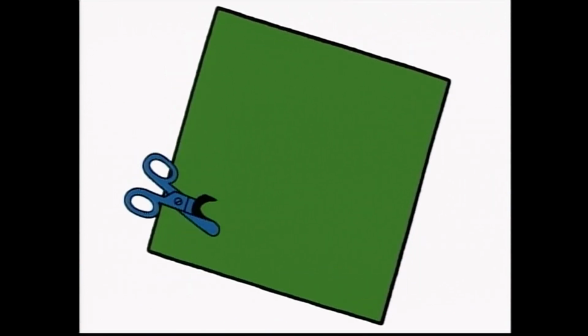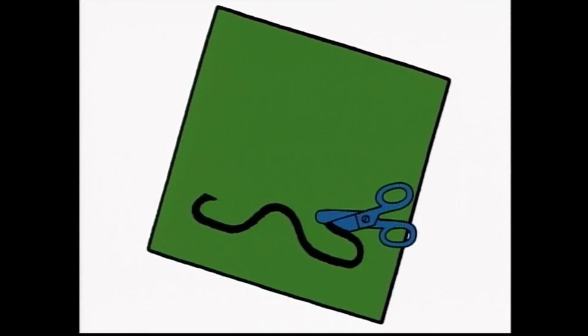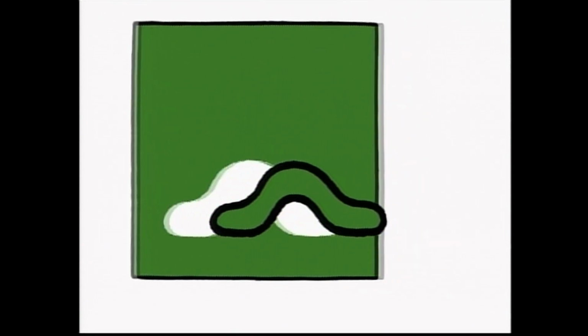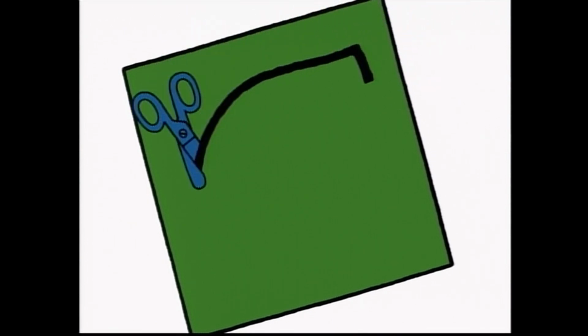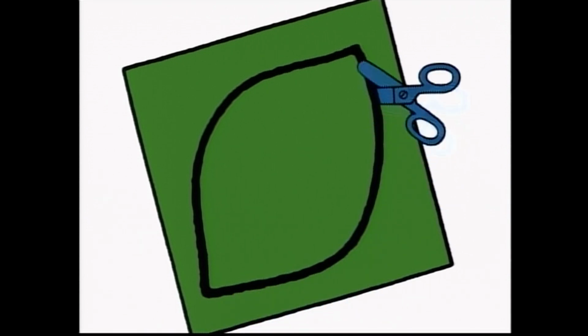What pretty green paper. Did you see that? It moved. What's this? I'm a baby caterpillar. Phew, all this crawling has made me sleepy. Just a moment, baby caterpillar. Snip, snip. Do you know what this is? It's a leaf. Here, baby caterpillar, take a nap on this leaf bed. Thank you.